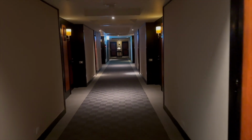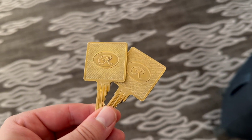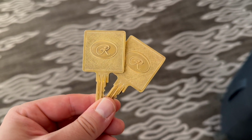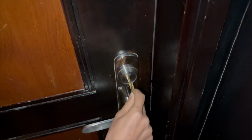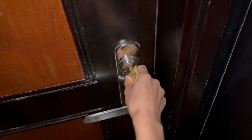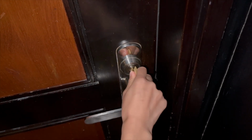Interesting also that you get these really heavy metal keys which you use to open the doors. It's really like a traditional key lock instead of some kind of key card. Definitely interesting, haven't seen that for a while. Took a couple of tries to also get right. But anyways, let's check out the room to see how they are.